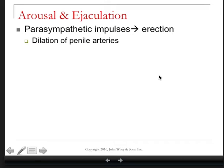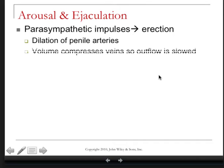Okay, at arousal, what happens is that parasympathetic impulses lead to a physiological response that promotes erection. This happens as a result of the dilation of penile arteries. The volume compresses as a result, so the veins do not allow the passage of blood out of the penis as rapidly as the blood is flowing in.